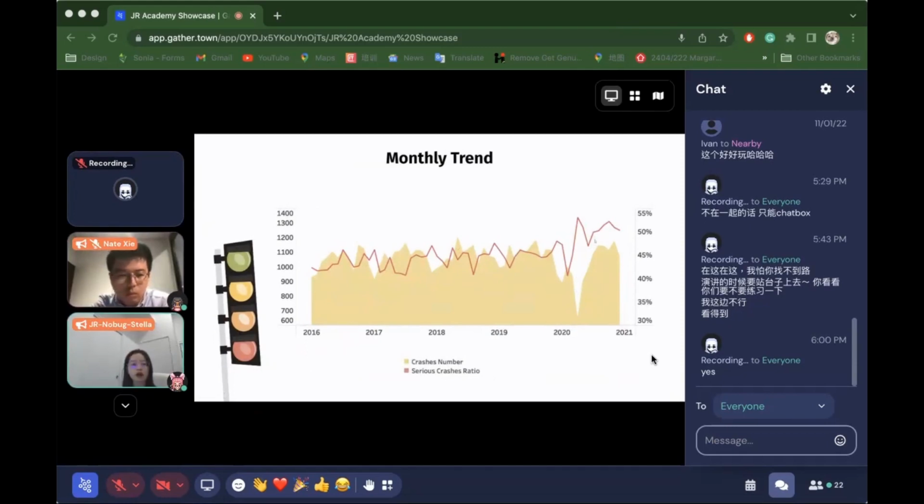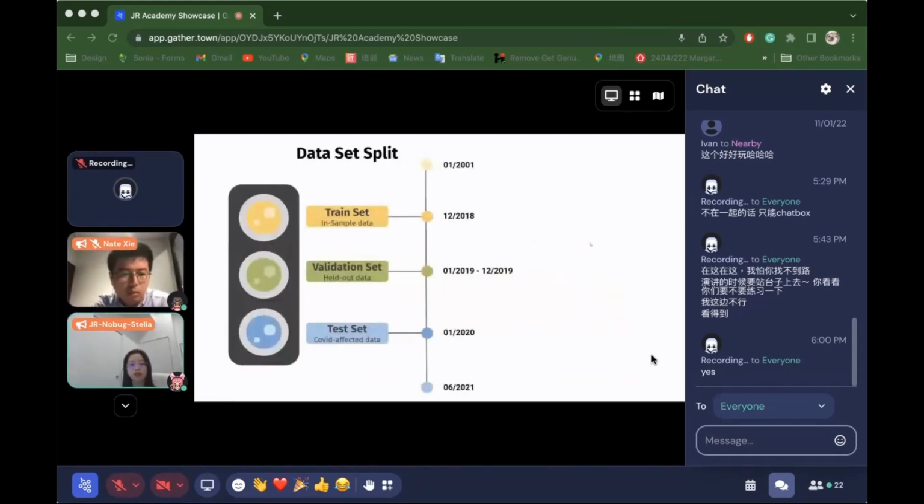Thank you. I will introduce the modeling process. In order to get a data curve that is not affected by COVID, our idea is to use historical data to build a model and then use 19 years of data to verify the error and accuracy of the model. Finally, use the model to predict the situation beyond 2020 so we can see the number of crashes without COVID.